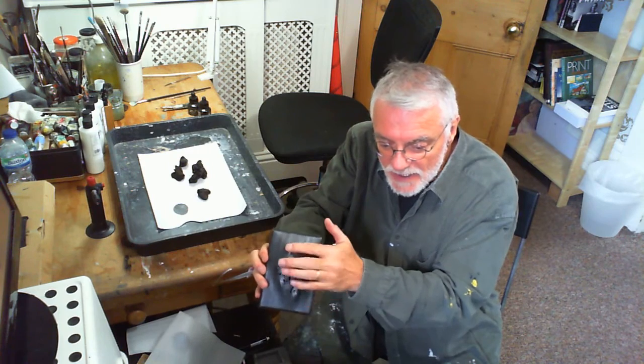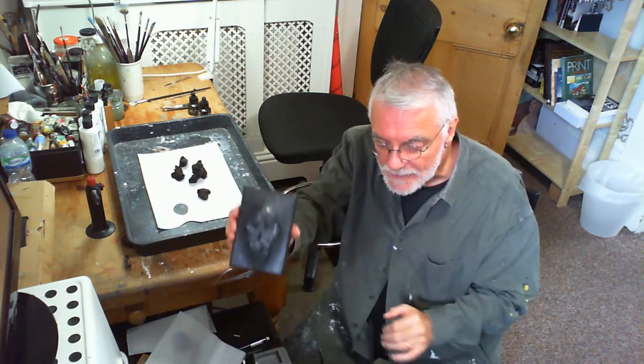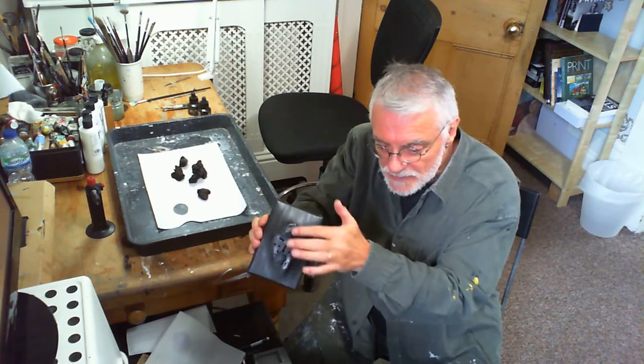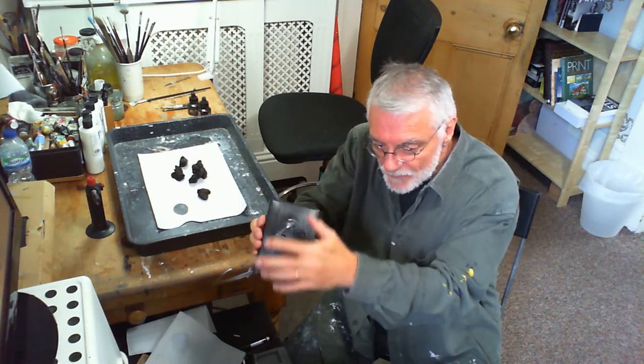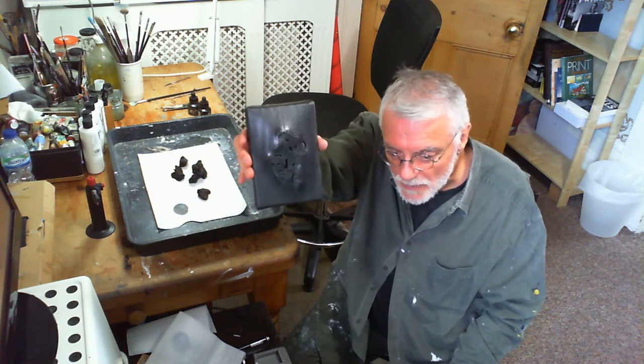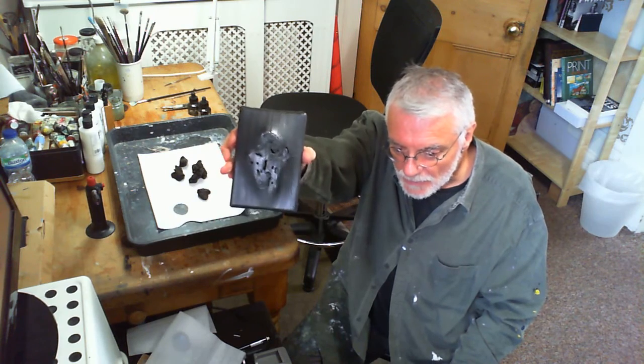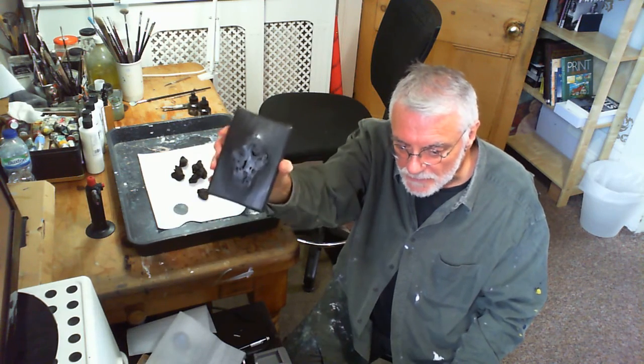these raised relief areas, and where the coal was pressing hard, it got quite shiny. I've enhanced that by varnishing the middle section with a gloss varnish. The outer is supposedly matte, but actually you can see it's still got a sheen, so I'll be working on that because I like the contrast between the matte area and then the taller tension area in the middle being shiny.